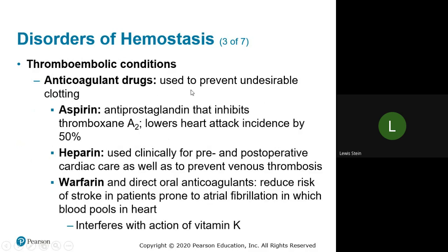Moving on. Anticoagulants used to prevent clotting: aspirin. It's a prostaglandin inhibitor and inhibits thromboxane A2, lowering heart attack incidence over a long time. And it's a small dose, like a baby aspirin, which is a quarter of a regular aspirin tablet that you would buy. Okay.